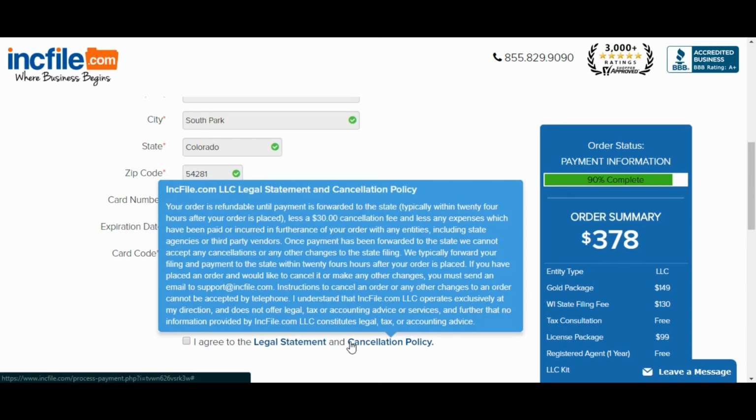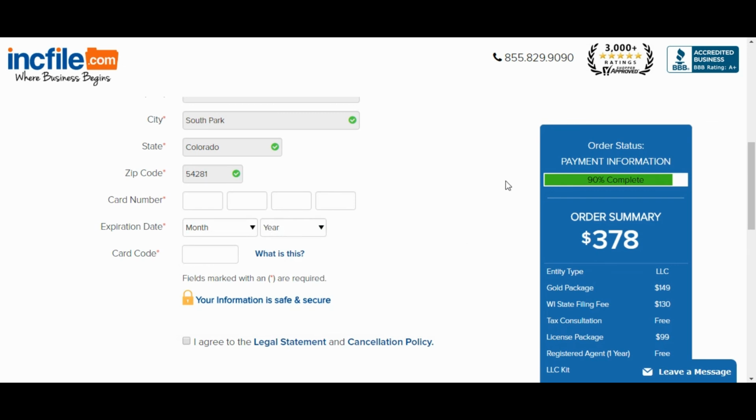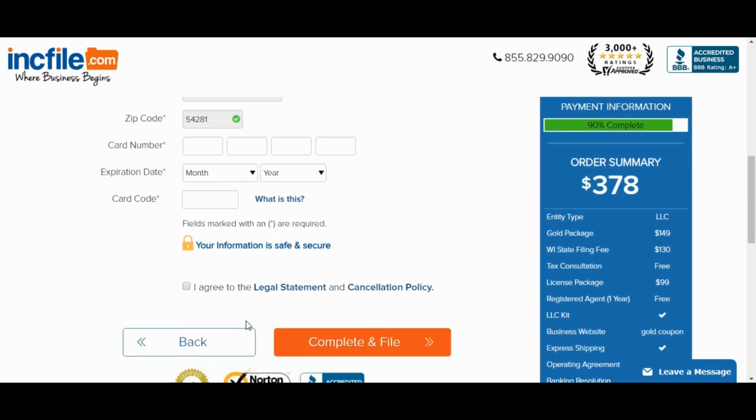So there is a cancellation policy where, I believe, if they don't ship it within 24 hours, or you want to cancel it within 24 hours, that's okay. I think it's, yeah, $30 cancellation fee, which is perfectly okay. So if you have any regrets, that's kind of nice that they have that leniency where they can back out of that, but just note there's a deadline for that. It's not, hey, they shipped it, oh, I don't want it. No, you have 24 hours to make that decision. So agree to that, and once that's all done, click complete and file, and you are now the proud owner of an LLC.